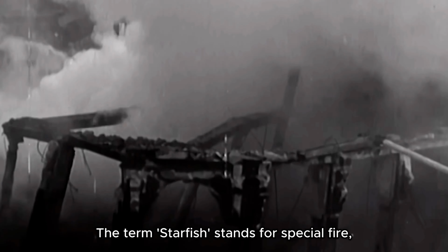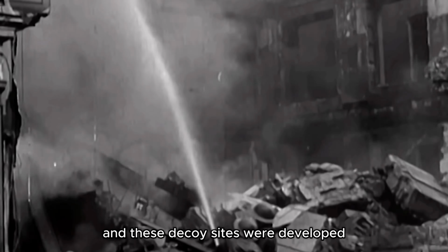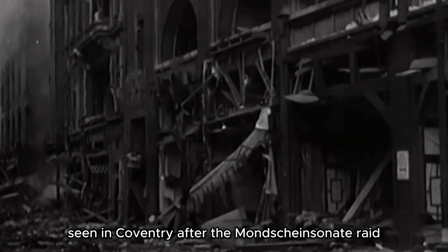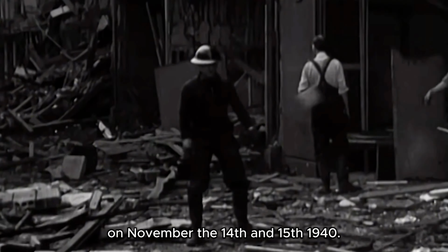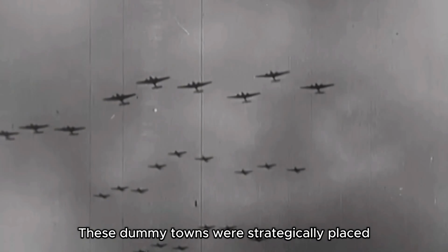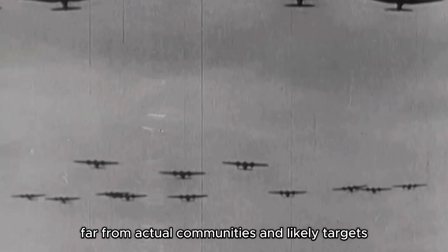The term Starfish stands for Special Fire, and these decoy sites were developed to prevent the extensive damage seen in Coventry after the Moonlight Sonata raid on November the 14th and 15th, 1940. These dummy towns were strategically placed far from actual communities and likely targets.